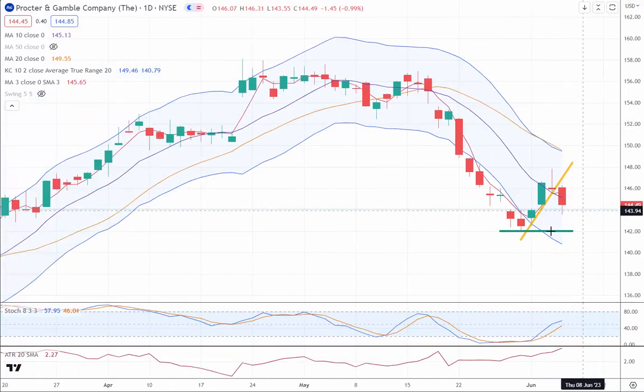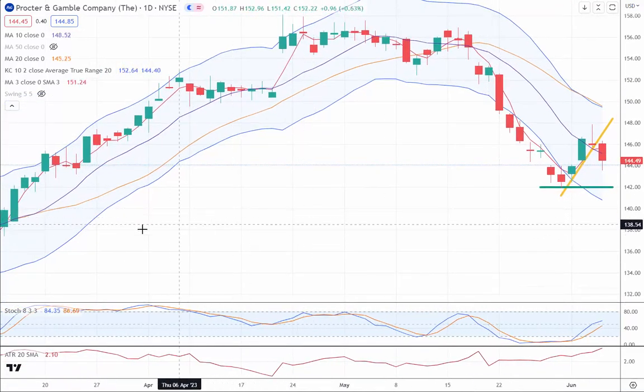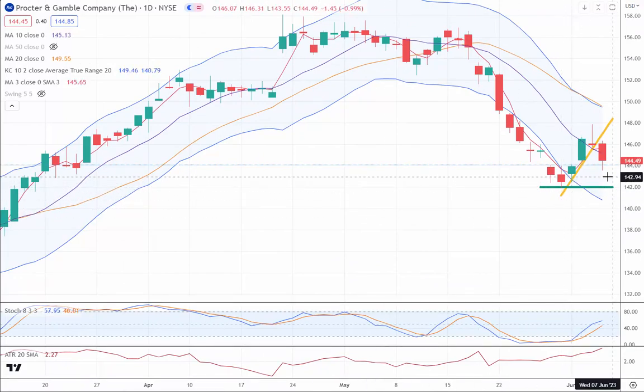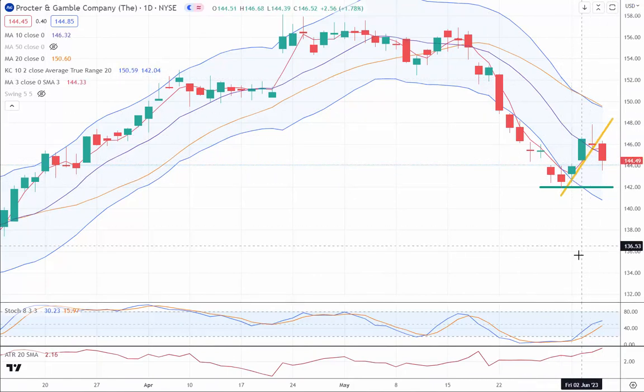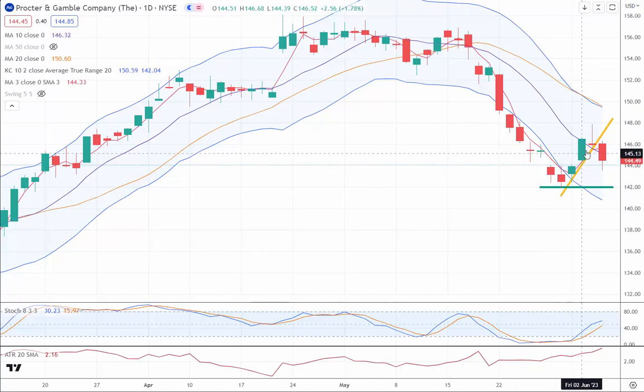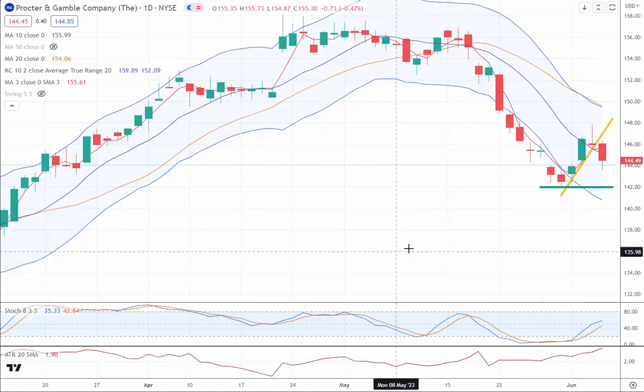So that's simply, we've got a low here. I want to see another low nearby that is below this low. So this would be a higher low, classic bullish formation, in addition to a bunch of other things, close above the 10 and some other technical aspects that signal this thing's going to go higher here. This PG is going to rally.